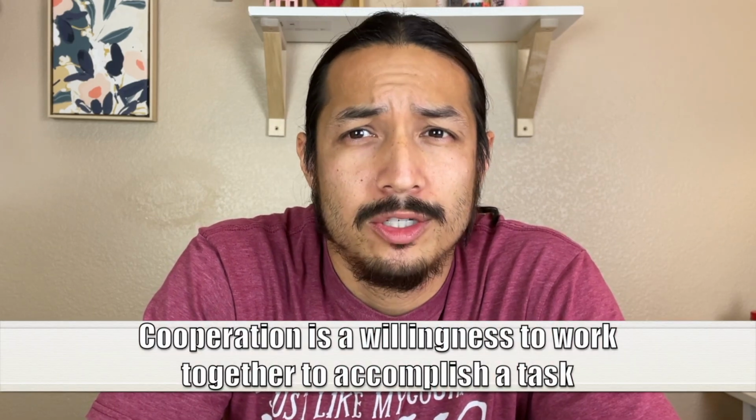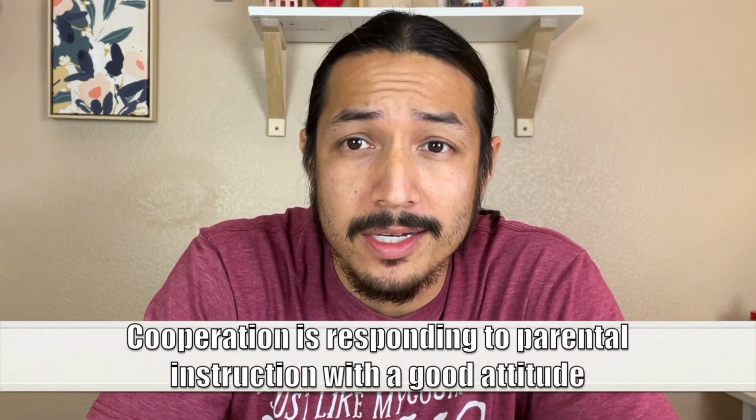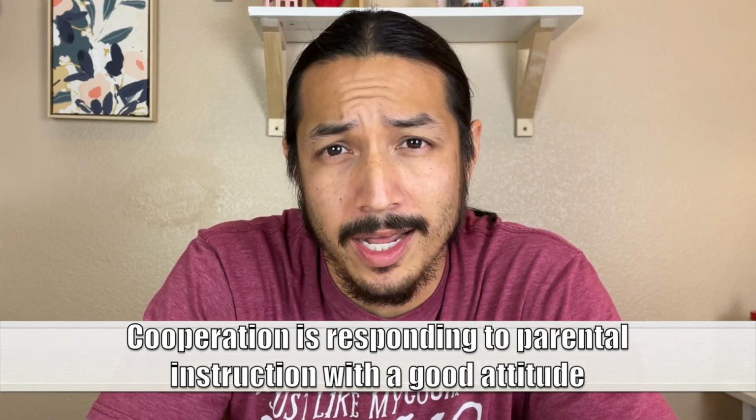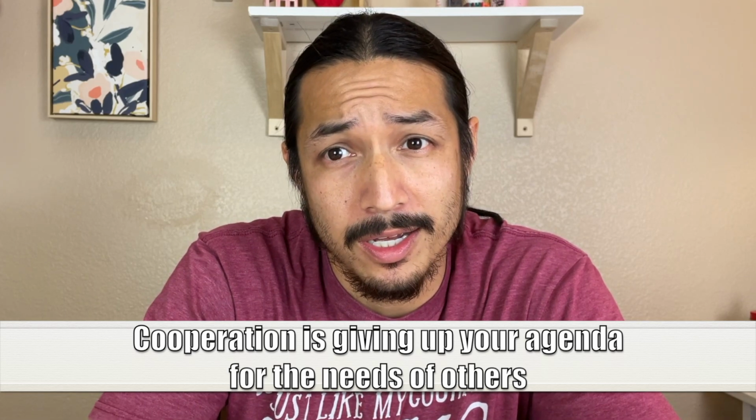Cooperation is a willingness to work together to accomplish a task. Cooperation is responding to a parental instruction with a good attitude. Cooperation is giving up your agenda for the needs of others. And so the goal here is to really increase cooperation between both your child and you. We want that working relationship, that there's cooperation so we can all work together. The instruction routine contains 5 steps for the parent and 5 steps for the child.